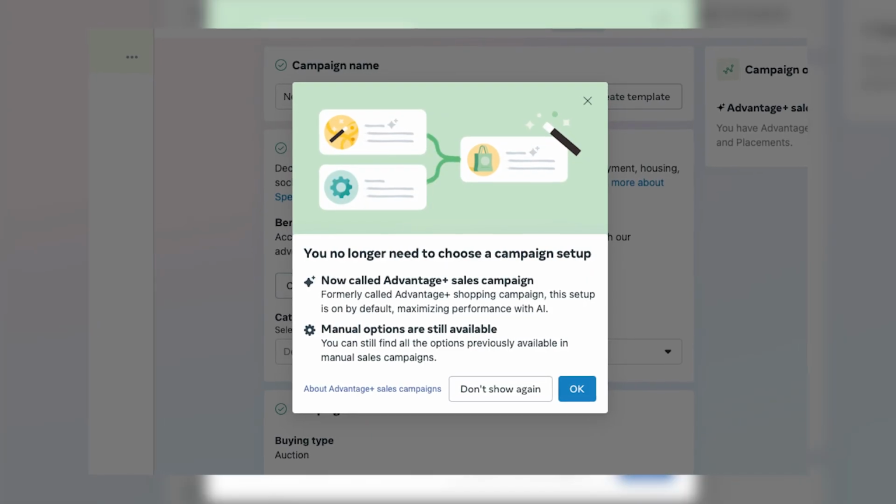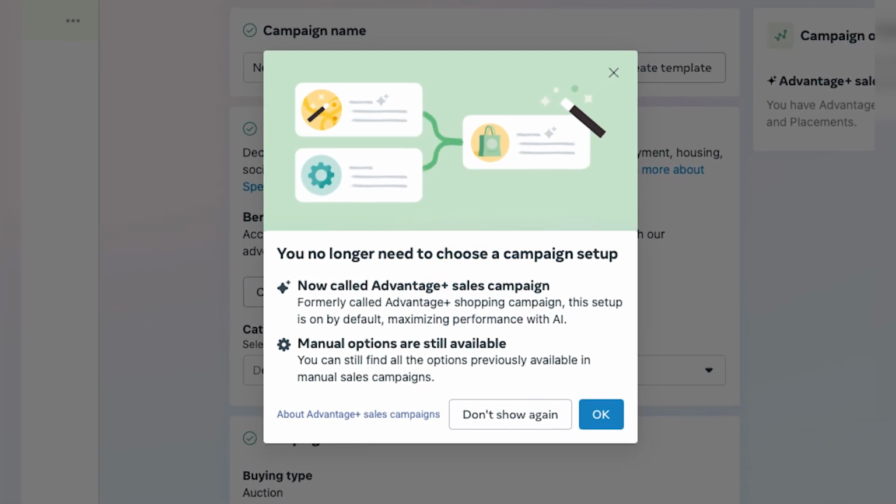Meta just dropped a massive change to their ad platform, and if you run e-commerce ads, this could make or break your sales in 2025. And I'm talking about the all-new Advantage Plus sales campaign, and no, it is not just a name change. But is it better? Is it worse?